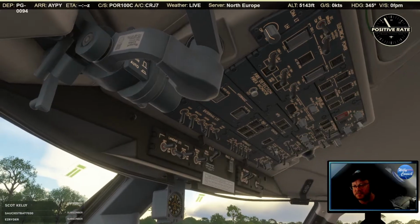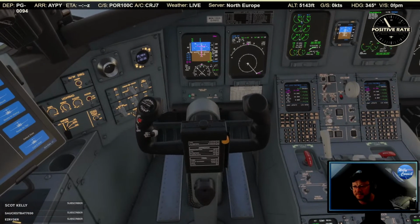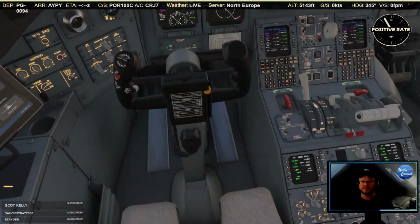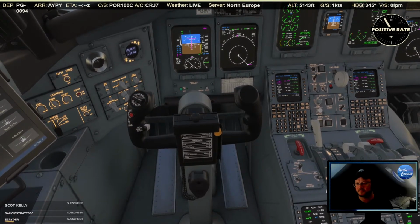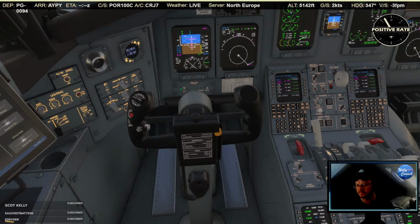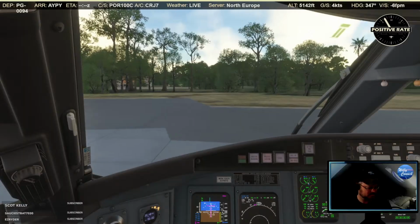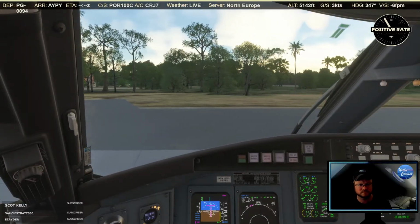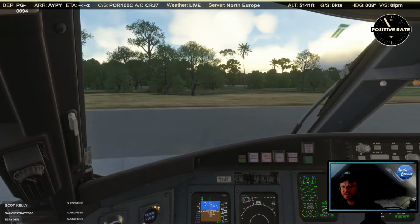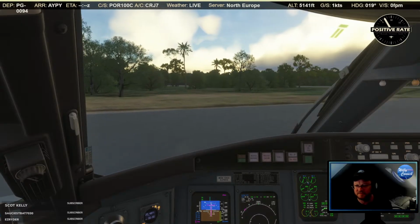Okay, anything else we need to worry about here? I think we're alright. The lights are on, everything else is on. So we'll release those parking brakes. Just do a quick control check here. Everything's looking good. And she's already rolling on her own, look at that. Down for a bit so we can listen to the aircraft take off.